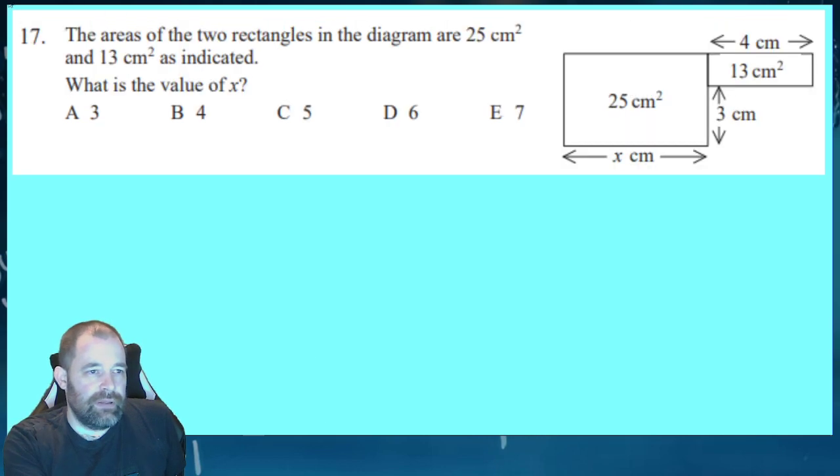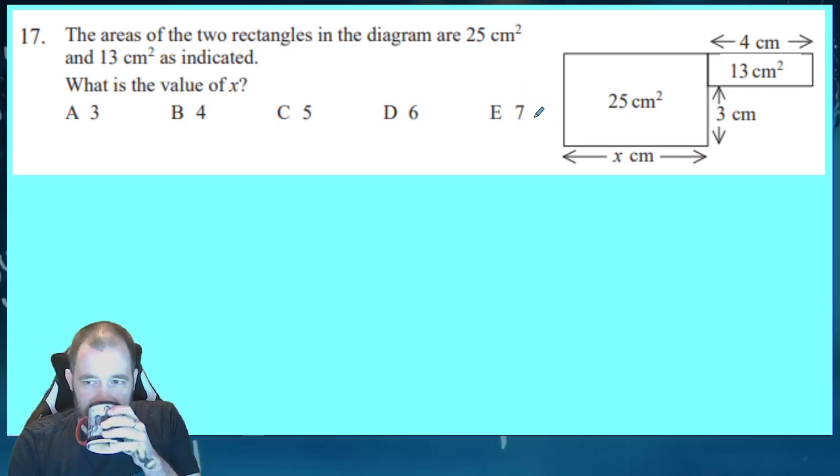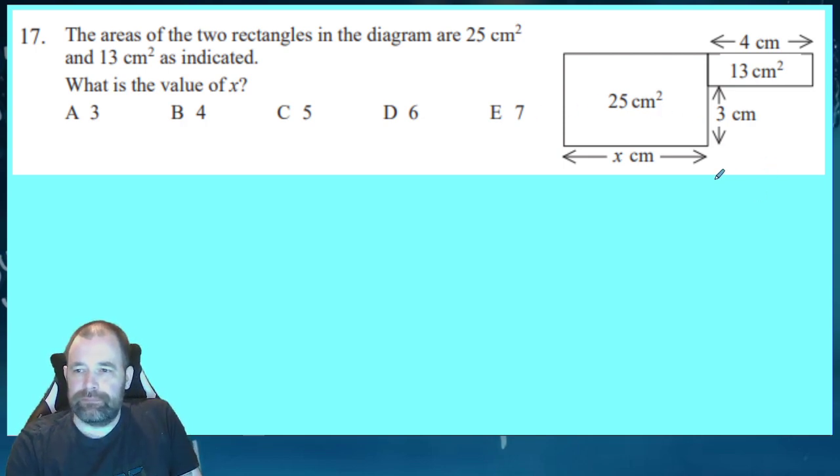The areas of two rectangles in the diagram are 25 centimetres squared and 13 centimetres squared as indicated. What is the value of x? So we know that this area here is 12. It's 4 lots of 3 is 12, which means the area of this is the same as the area of this, and the height's the same, which means x also has to be 4.